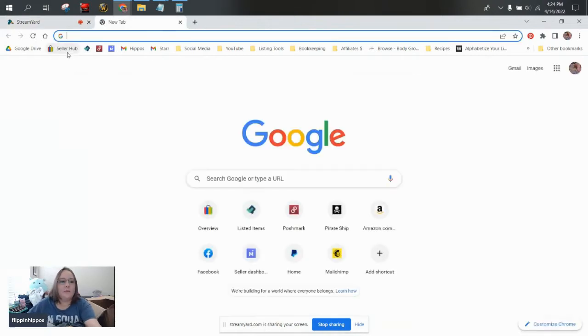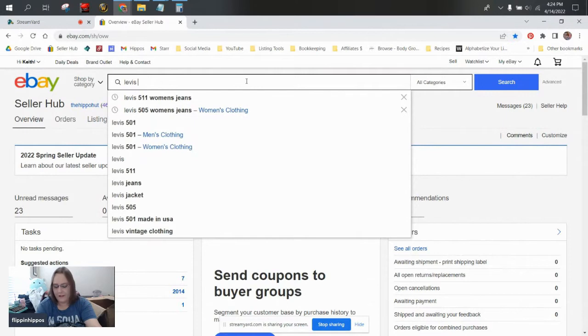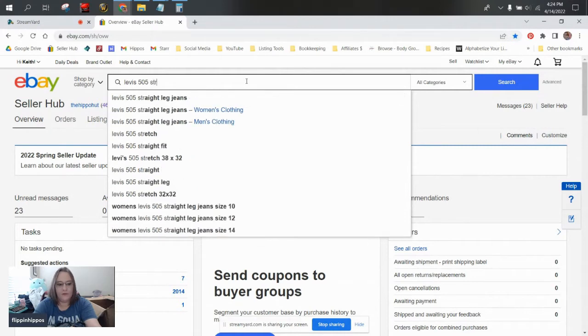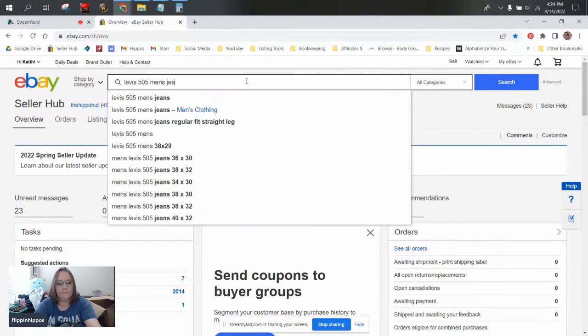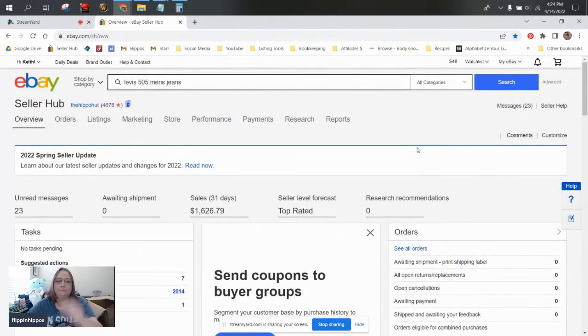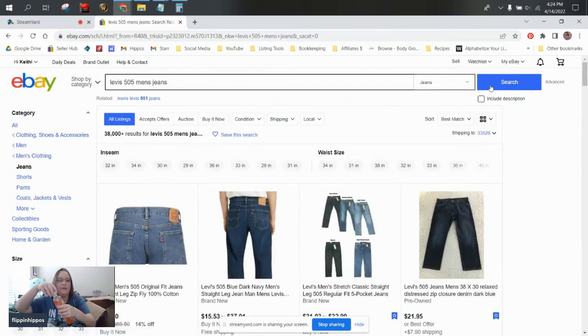Like I said, this is just going to be a real quick, dirty, fast look up just to kind of get an idea of the comps on the jeans, and then I'll do a more in-depth when I'm going to list. So we're going to look for that. And I'm going to get a drink real quick because my throat is so dry. I need to wet my whistle.